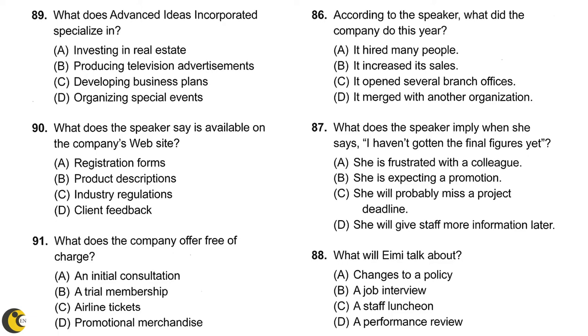Number 86. According to the speaker, what did the company do this year? Number 87. What does the speaker imply when she says, "I haven't gotten the final figures yet"? Number 88. What will Amy talk about?